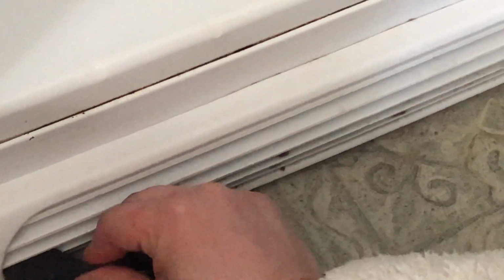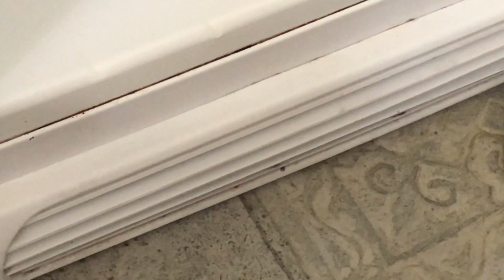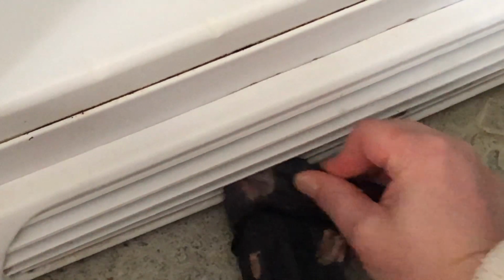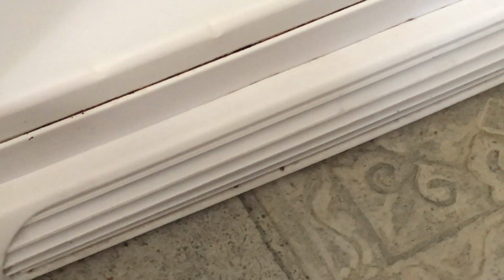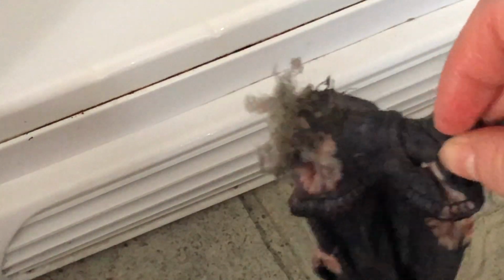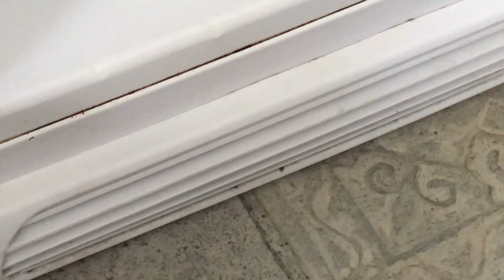Gunk on there. Well, you get the gist. I'm gonna do the rest of them. I don't know if you can see that, but look, all of that on the fridge. Gross. Ugh.